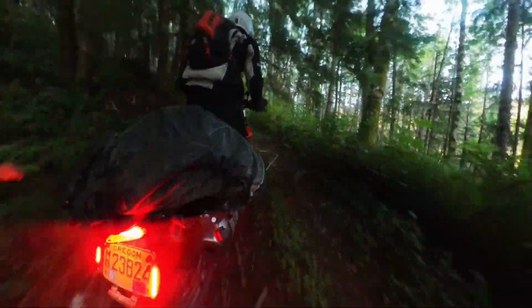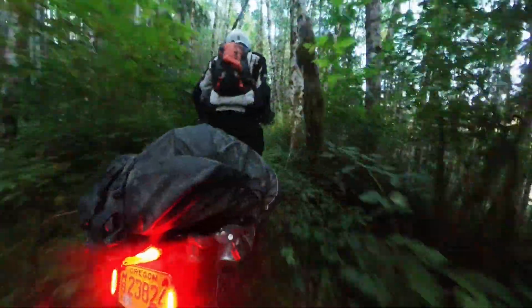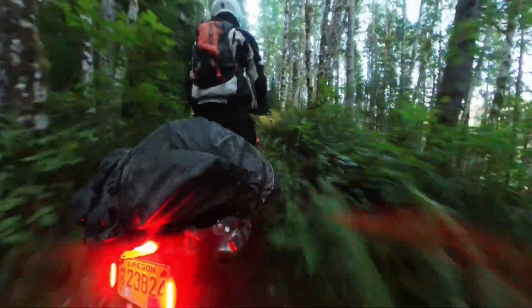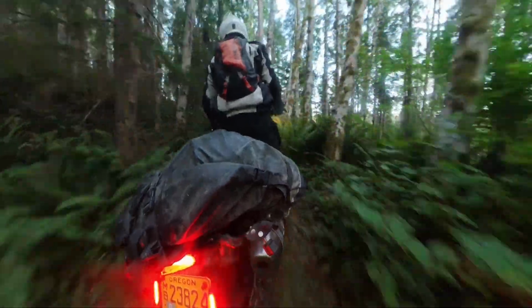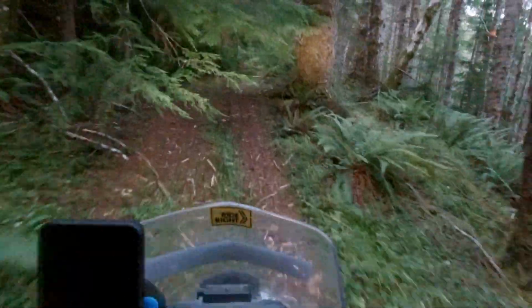So far, not too bad. Can't really see anything through these branches. First gear, no clutch. So far, so good. I am not gonna stop. The hardest part, I think, is the branches. The little bushes and stuff sticking out. Just being able to see, make sure it's a clear path. This is going okay so far. I'm just gonna keep the momentum and not stop. This is nice right here. Way down, way down, way down. Can't see anything.